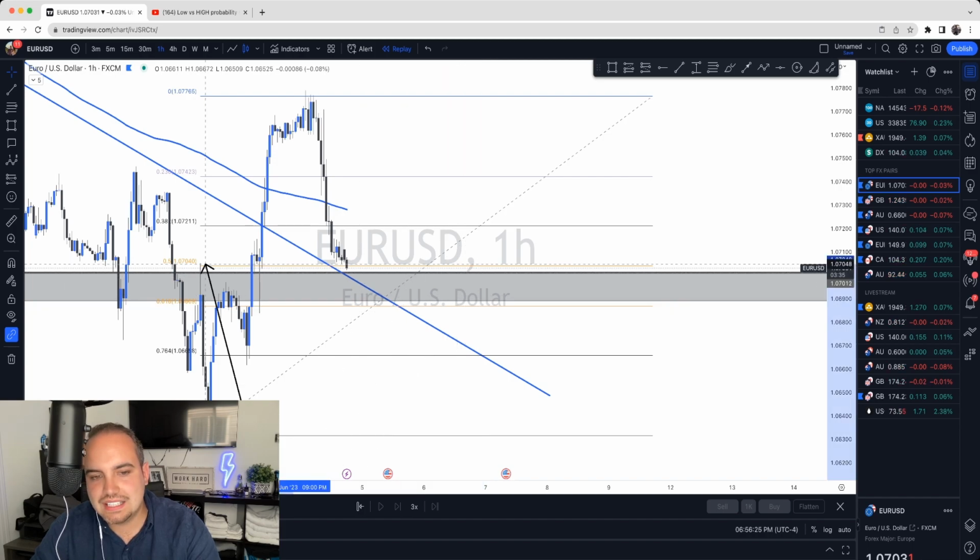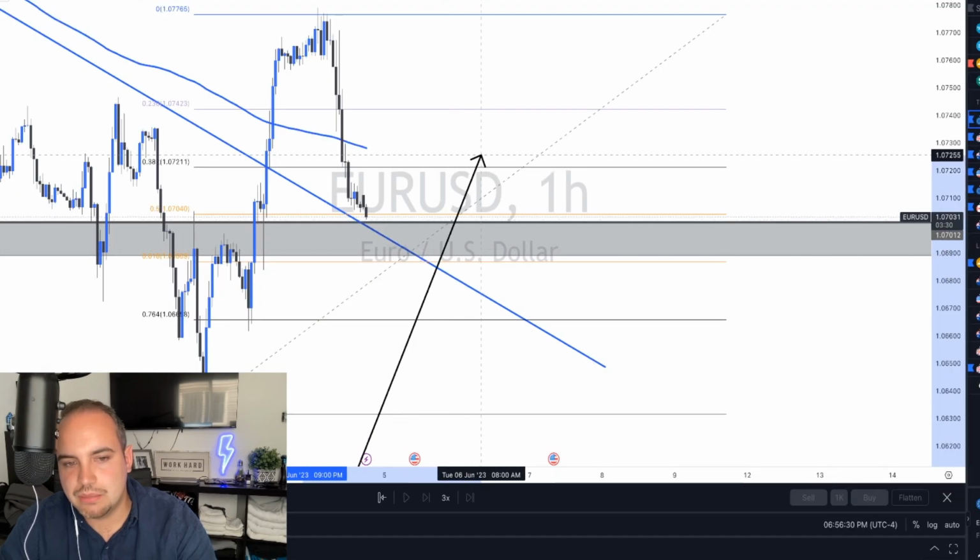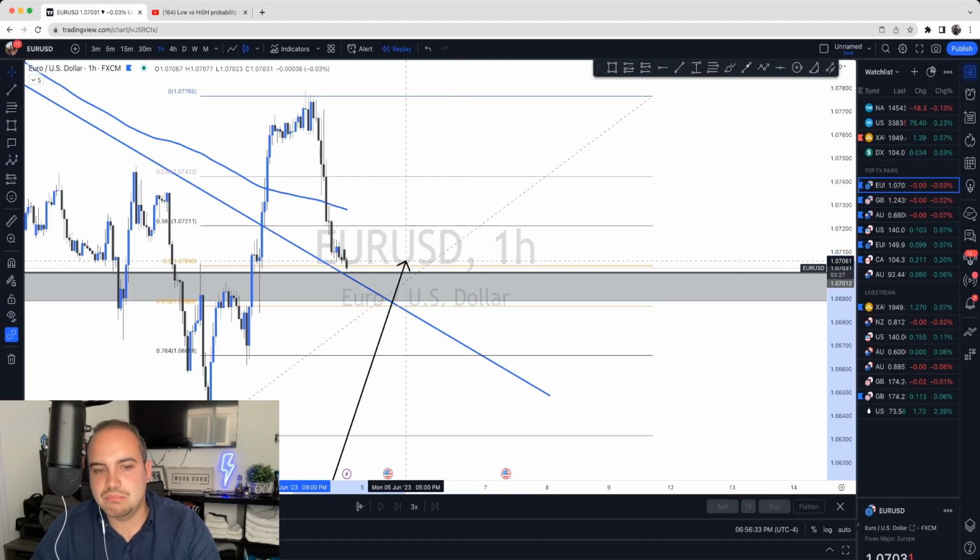I would like to see price give us some sort of a strong impulse candle. If I get a strong bullish candle breaking above the previous high, then that will give me enough confirmation to maybe start targeting these highs up here.